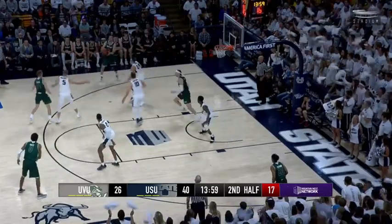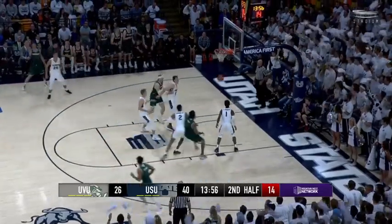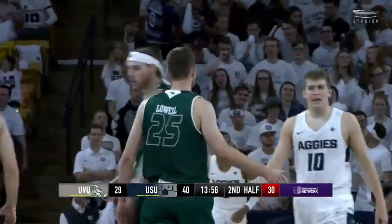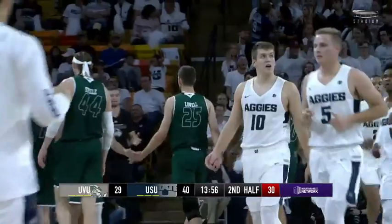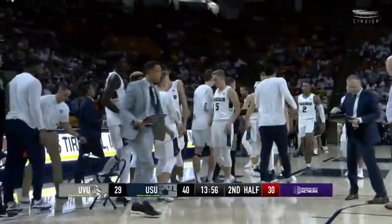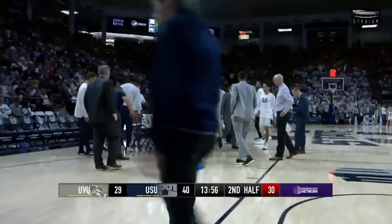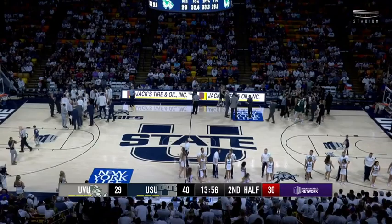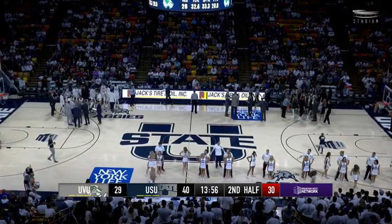Connor Toulson, double team, throws to the left side. Lowell fires up a three, he hits it. That'll silence the crowd for just a moment. And a 30-second timeout is called by Coach Pope. It will be extended to a full. Yeah, what an absolute hustle play there by TK. He gets beat, blocks it, gets down to the other end. I love it. Love to see that from the freshman. 40-29. Utah State on top of UVU with 13:56 left to play in regulation.